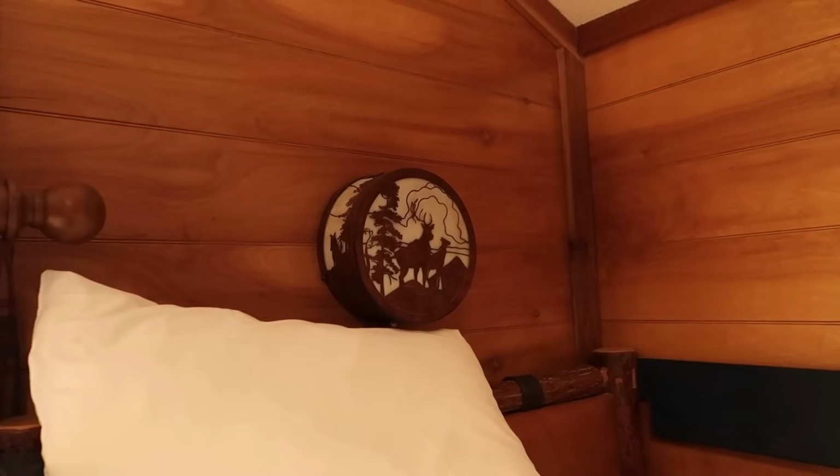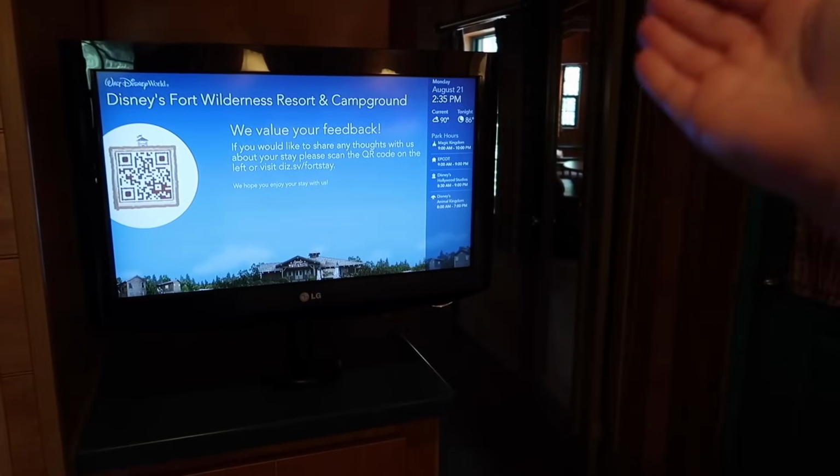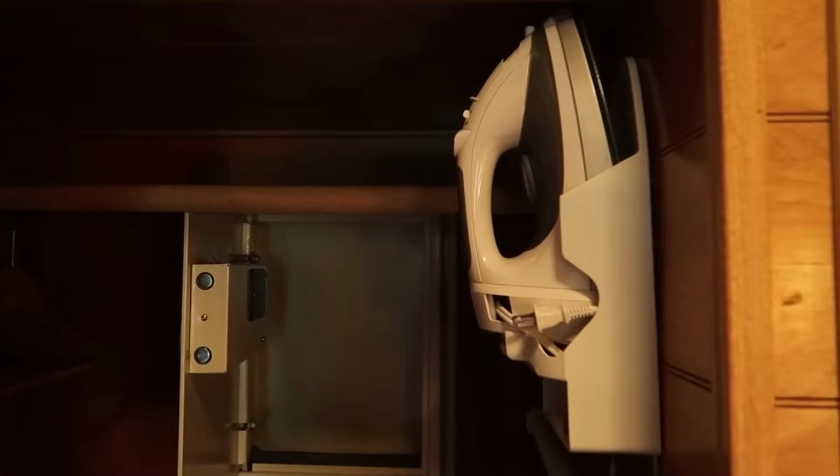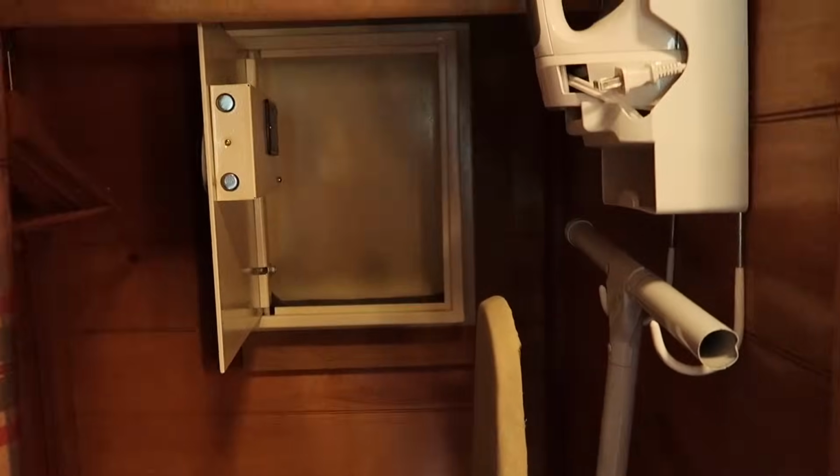Nice. Oh, look at that lamp. Okay, that's cool. The TV's showing us the hours of the parks and the hours here and the weather and all of that. And then look at all of this. We have an iron, ironing board, safe. This is kind of like the closet area and it's like a curtain here. So I've already put some of my luggage in there just to show you.